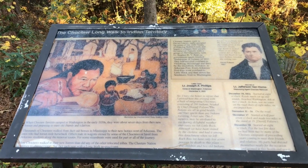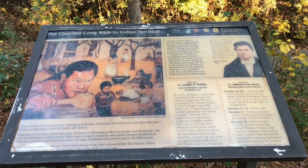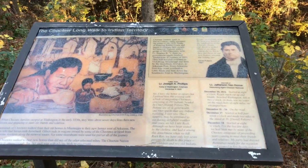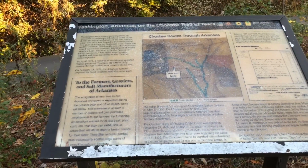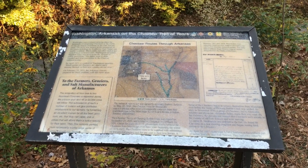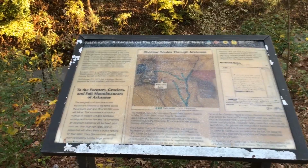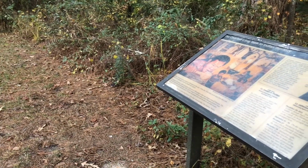Found a couple markers back here, talking about the Choctaw Long Walk to Indian Territory. 7 days from their new homes. This would be part of the Trail of Tears, and I have very strong feelings about that. Being as how I'm somewhere between an eighth and a quarter, probably closer to a quarter, Blackfoot Indian. My grandmother was nearly 3/4 Blackfoot, I believe. Anyway, and then I'm half German. My mom immigrated from Germany right after World War II. But I just have strong feelings about the way the native people in this country were treated.